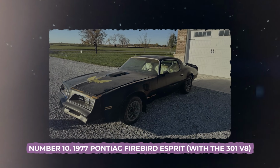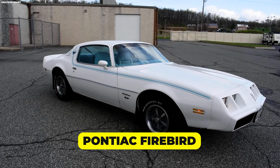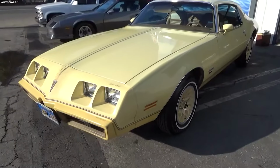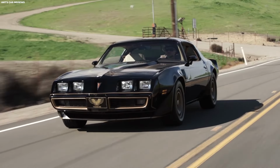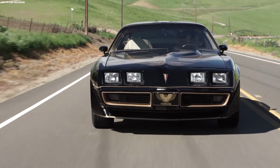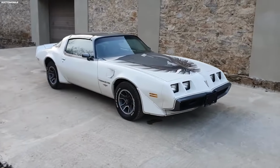Number 10. 1977 Pontiac Firebird Esprit with the 301 V8. The Pontiac Firebird is an icon of the muscle car era, especially thanks to its starring role in Smokey and the Bandit. By the late 1970s, however, not every Firebird was built for high-octane chases across the South. Some versions carried engines so weak they embarrassed the legendary nameplate.